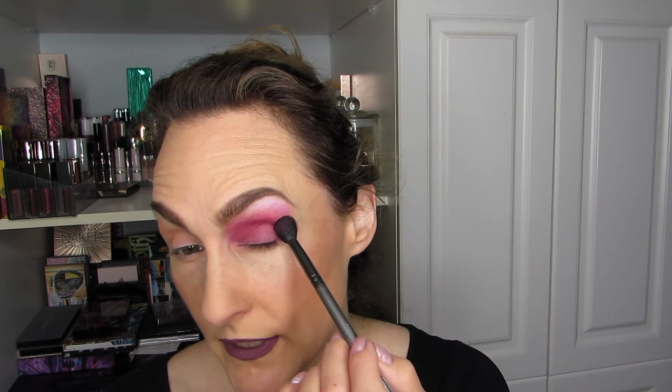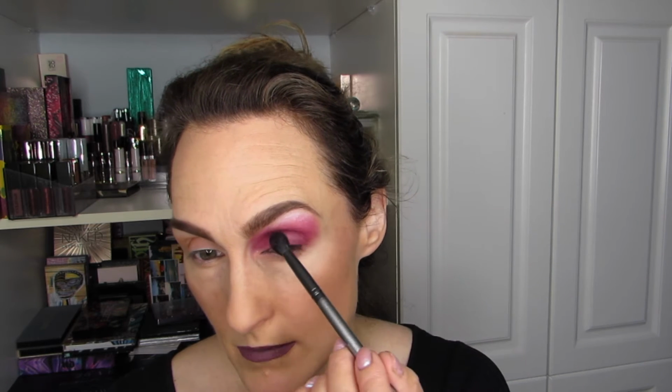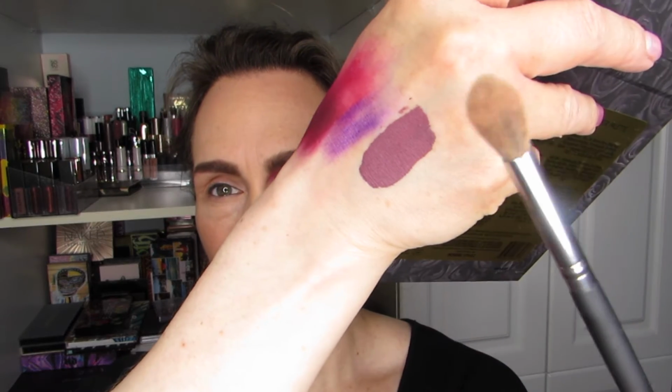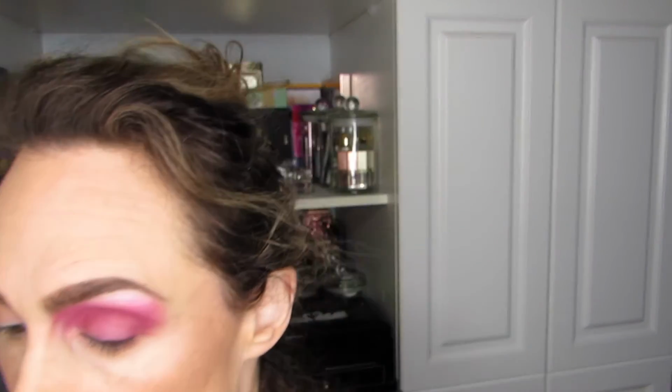Holy cow, I'm going to soften that up a little bit. The pigmentation on this thing is just amazing. That is beautiful. I'm just going to soften up the look with a clean crease brush. Okay, I'm just going to use the same brush as I used to set my eye concealer that I used as an eye primer. I just want to get some of the color off a little bit here. And I'm going to use another clean brush.